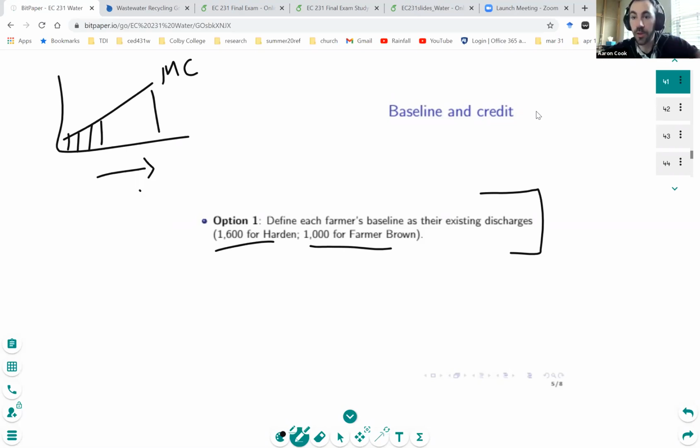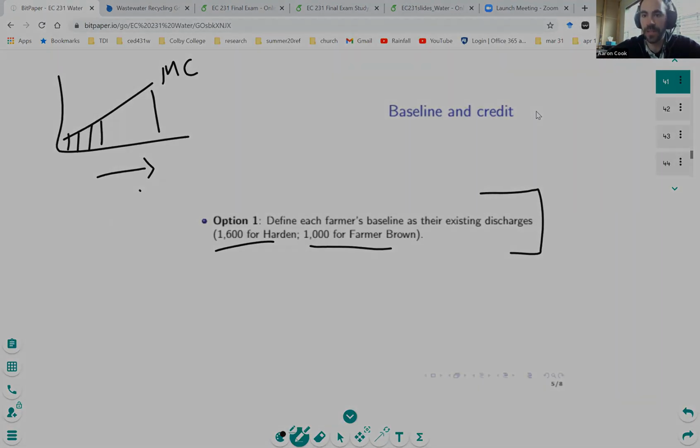That's option one. I'll go through the other two options on Wednesday, but I think this is an interesting economic conundrum in the issue of water quality management, and particularly non-point source management. I want to talk about this baseline and credit because I think it's a cool little illustration of how incentives matter and how designing policy for these things is very tricky, and there are a lot of trade-offs and disadvantages to any kind of system that you design.